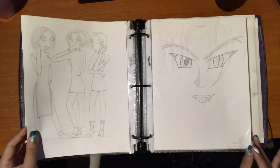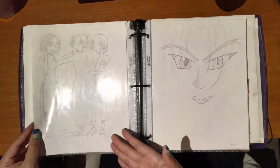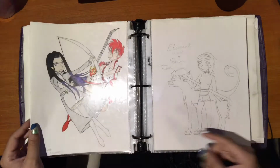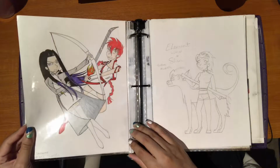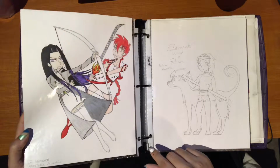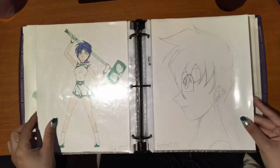More redraws. I think that's Samael. There's these girls again. I have no idea who they are. They kind of look like me and my two best friends, but I have no idea. That still looks good to me. That's Cameron and Genesis, how they used to look in their magical girl forms. And that was like the 7th element over there. She was like young, heavily influenced by Sailor Moon.